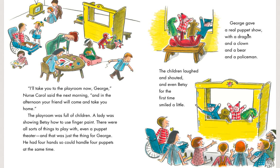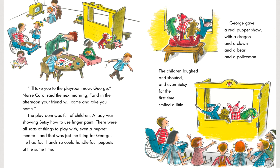George gave a real puppet show with a dragon and a clown and a bear and a policeman. As you guys can see, it looked like George is taking over the whole hospital, making the kids laugh.